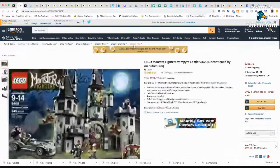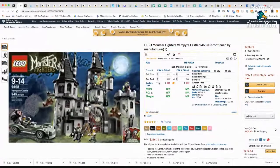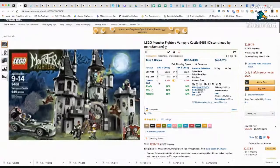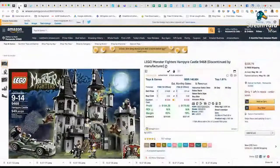Castle. So let's look at that and just see how it looks. Oh yeah, I remember this one. This one was really cool. You can see the current lowest right now is $226.79. Mine sold for $227.44, so that's about right. So that was the right sale price for that one.